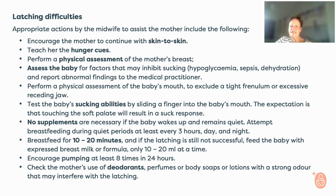Or also an excessive receding jaw, specifically if the lower jaw is very, if I can almost call it, short. Again, it means that the baby can't press the milk out of the distended ducts, and that influences the sucking ability of the baby as well.